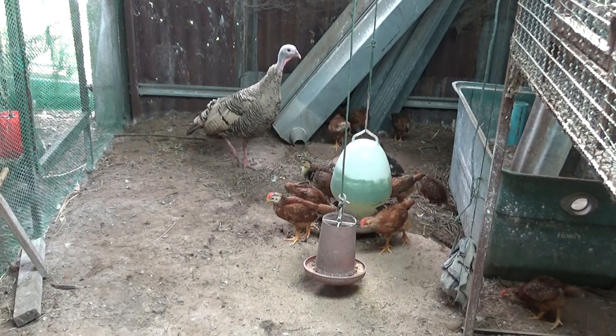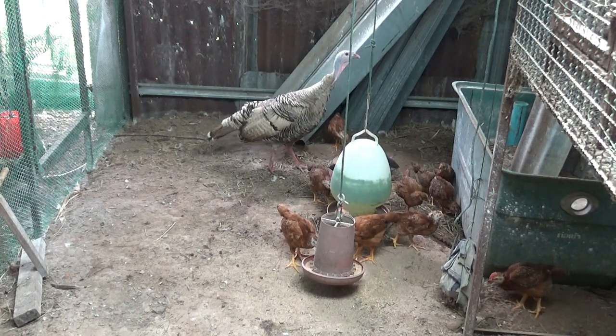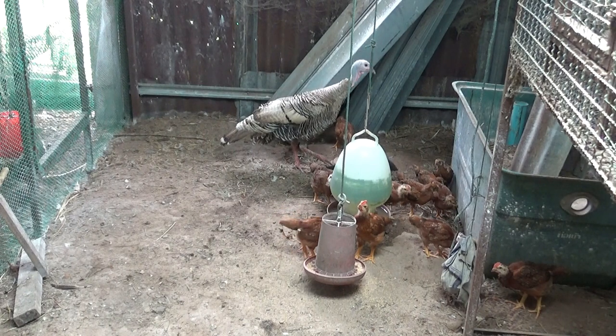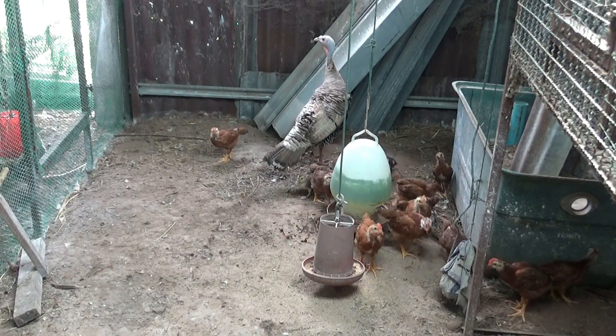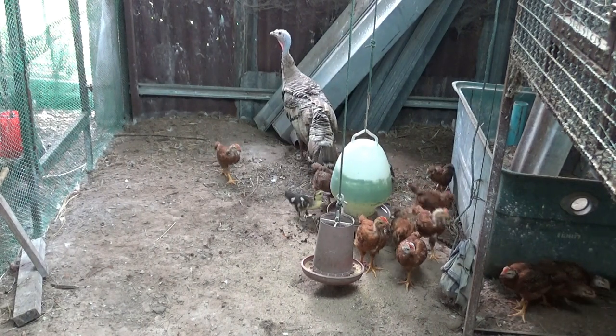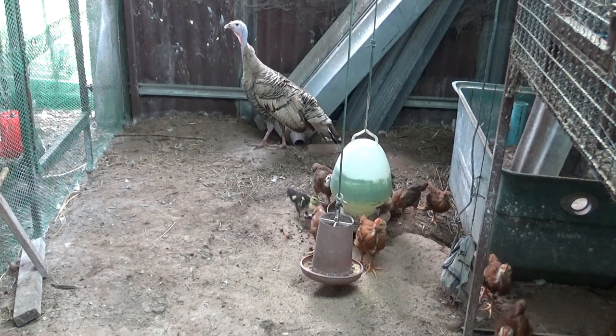Oh, bug, I see the bug too. Now everybody's in there, see that? Mama turkey's out with her baby ducks. The strange thing with these bugs, I've had them on the quail, turkeys, chickens, but never ducks.